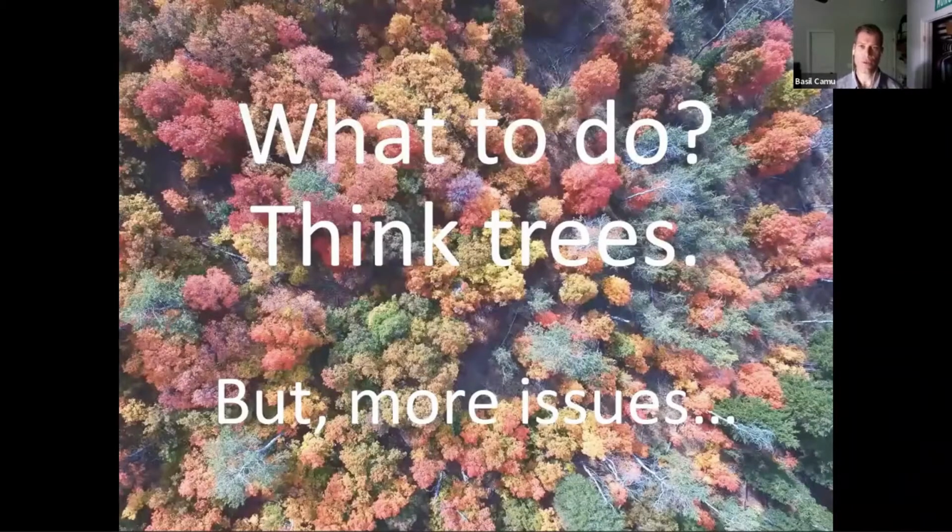So what to do? Well, there's a lot that we need to do. But one of the things I would suggest is to think trees. Trees are one of nature's original tools used to create this planet that we know and love today. Trees can be a really important part of how we go about healing this planet and caring for this planet. But to do that, to plant billions of trees and reforest the planet, we're going to hit some other issues.